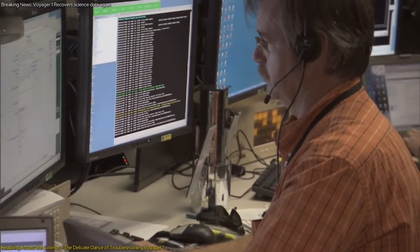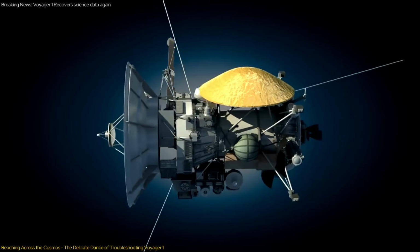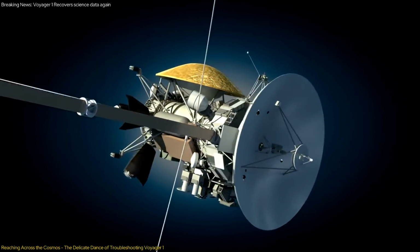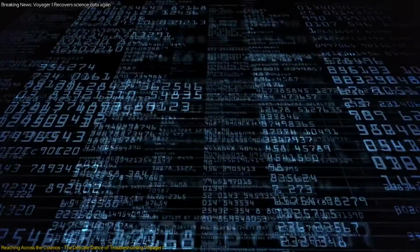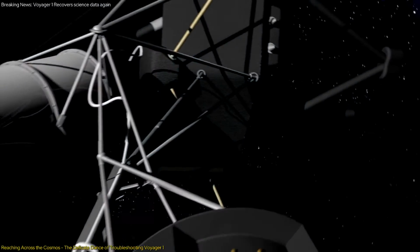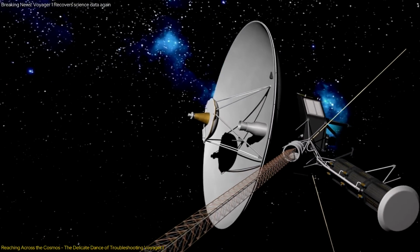The turning point came when a critical poke command was sent to Voyager 1. This command essentially prodded the spacecraft to send back a snapshot of its memory, a digital echo from the depths of space. This memory readout proved to be pivotal. Analyzing the data, the team was able to confirm their suspicions: a corrupted memory unit was indeed wreaking havoc on Voyager's ability to communicate. However, the challenges were far from over.